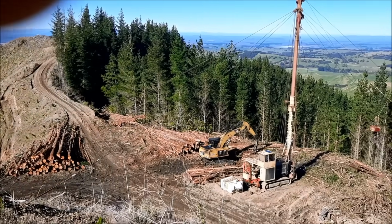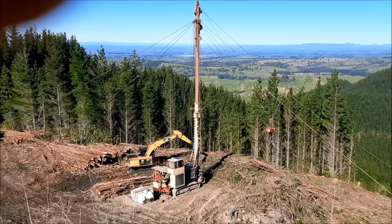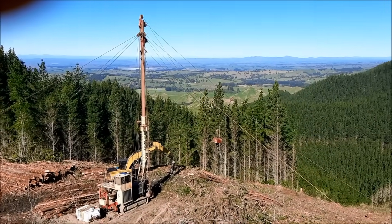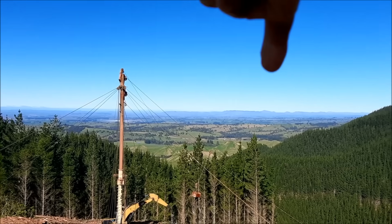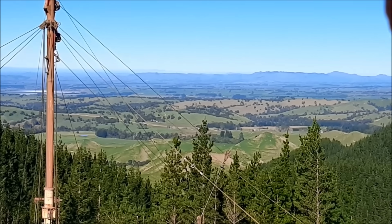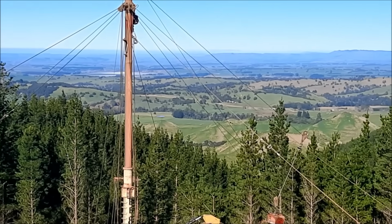Right, there's our landing with the hauler there. Got one machine up here to clear the spar and load the trucks, using the carriage. Out in the distance, along the front of the hills over there, the far distance, we've got the towns of Waipawa and Waipukurau. And a bit closer we have Ongaonga and Tikokino.